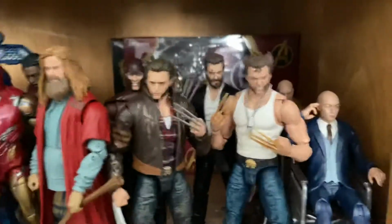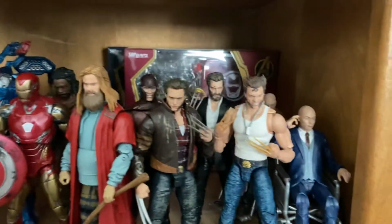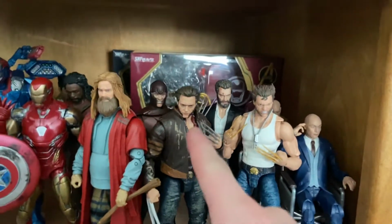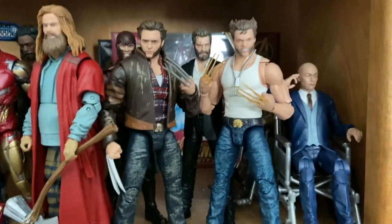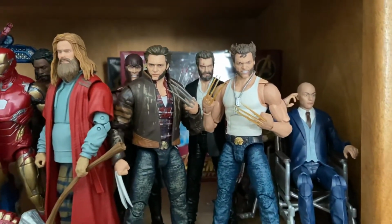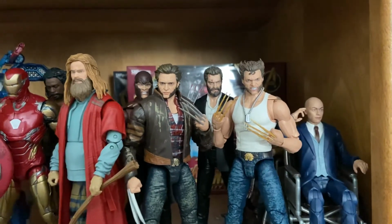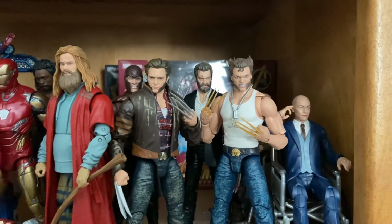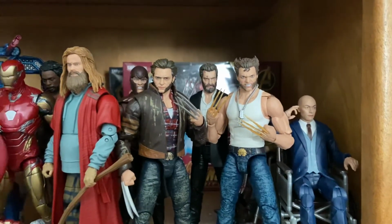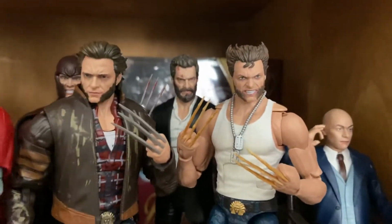If you are looking at any of the Fox Wolverines, definitely go with the tank top version, just because he's the most posable. But the likeness is definitely better on the Origins version. And I'm going to say something. I love Wolverine's Origins movie. I love that movie. Like, it gets so much hate, but that's one of my all-time favorite movies, the Origins Wolverine movie. So let me know how you think about that in the comments.